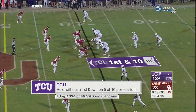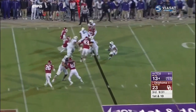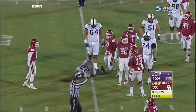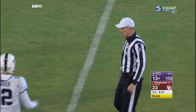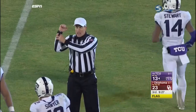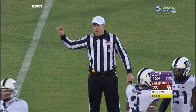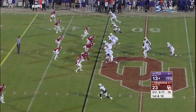I think TCU needs to make some throws, crossing routes, something in the middle of the field. The fade routes are not there. Green flags down. Going to have a holding call. Nice nifty run again by Green, but I think it's going to be negated here. Holding, number 93, defense. Oh, it's on the defense. Forced again in the run. It's a hold by an offensive lineman in pass protection.